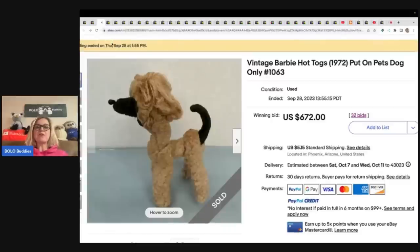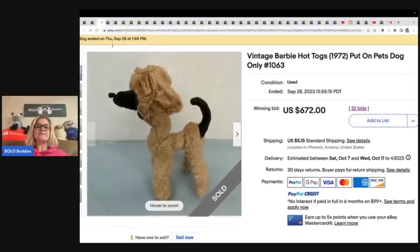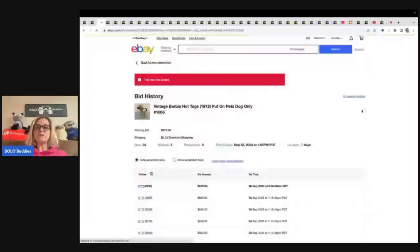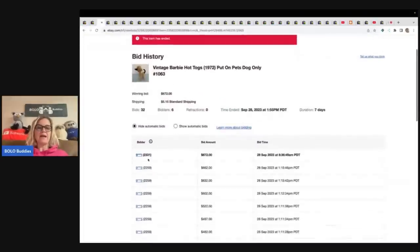The next item, I could not verify this one, but what I did do is I went into the seller's store to see if they had relisted the item. As a reseller, I know that if an item doesn't sell, what do I do? I relist it. It was not relisted. Another thing you can do is look at the winning bidder's feedback. They have over 2,000 feedback. This item more than likely was paid for.